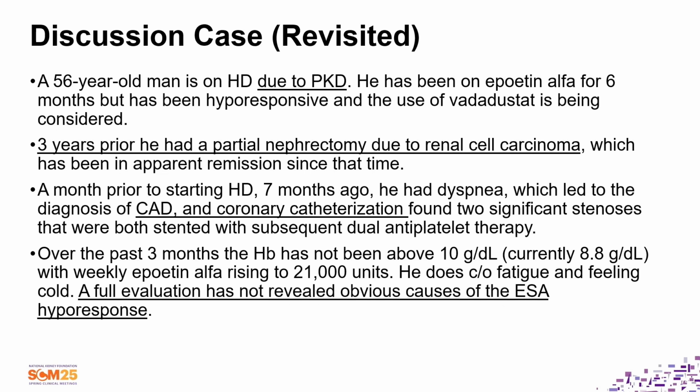This one relates, I think, to something you said pretty directly. Is there actually evidence for adding vadadustat to ESA in case of hyporesponsiveness? Right. So this is that question. If you're going to treat for ESA hyporesponse, should you take the patient who's not doing well on the ESA, the hemoglobin is 7.6, they're on a high dose, and just stop the ESA, or should you add the HIF-PHI on top of that?